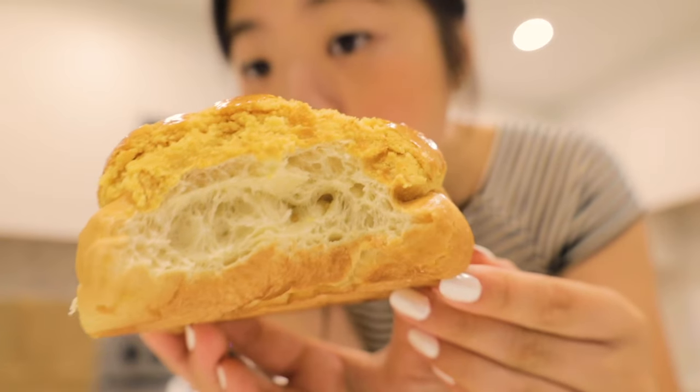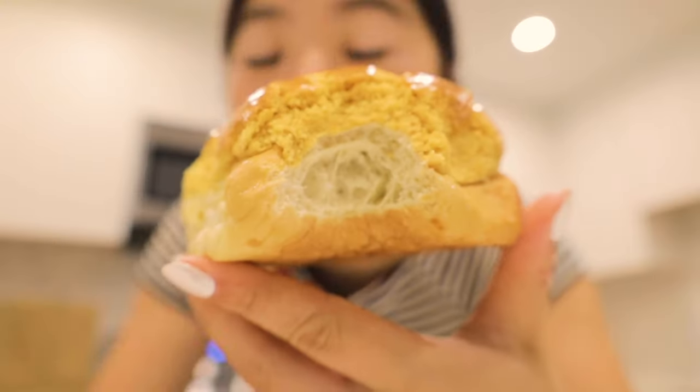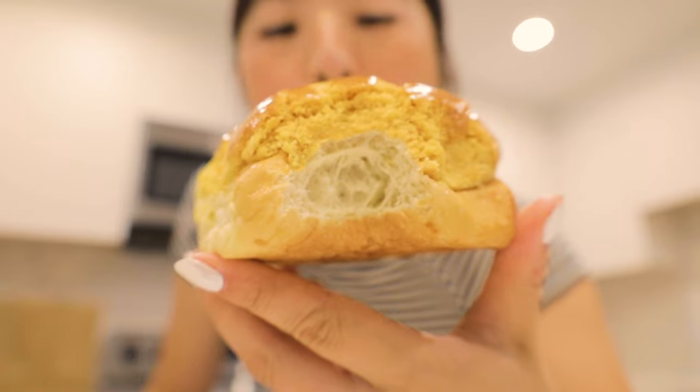This is really tasty. The crust is really buttery and not too sweet. And the bun itself is super fluffy, a little chewy, but maybe that's because it's a day old. But overall, this has really great flavor. And I want to say it's one of the best bolo baos or pineapple buns I've ever actually tried. I'm going to get another bite for good measure.